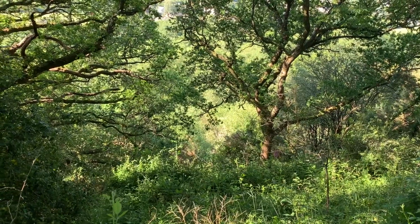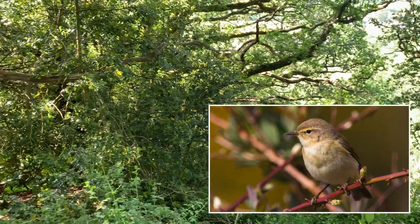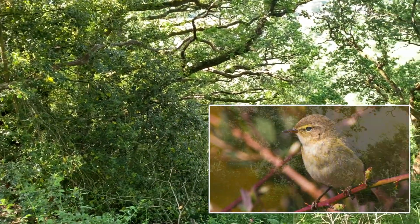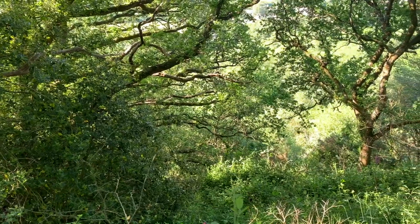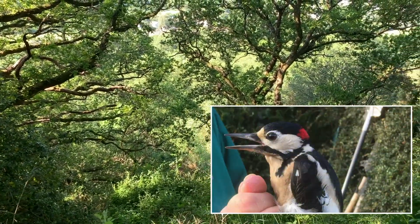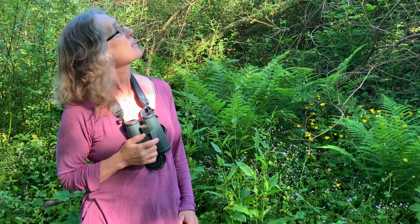Another species you'll hear is chiffchaff, usually along the top. They seem to like the kind of hedgerows along the top there, but again they will feed in this area down here. You also will sometimes see the great spotted woodpecker flying across this slope, and again it's attracted to some of those slightly taller trees sticking up out of the scrub looking for insect life.